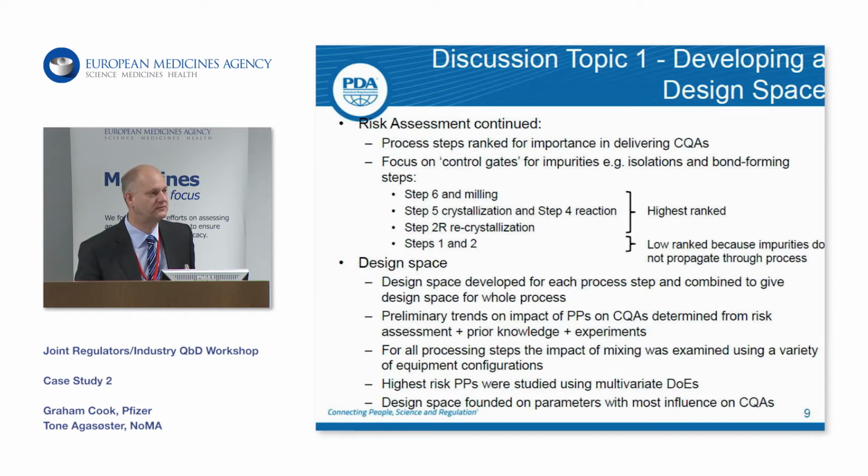One of the features of this and other drug substance processes that we've developed is that we try to understand the impact of mixing in the drug substance manufacturing process using a variety of different equipment configurations, and in essence try to design the process such that mixing doesn't have an impact. So we're trying to take out one of the scale factors during the development of the drug substance process.